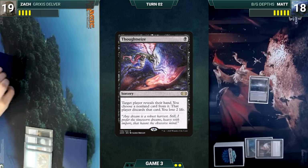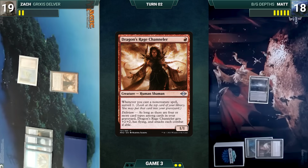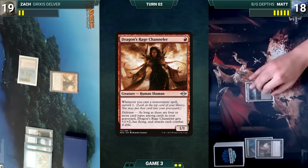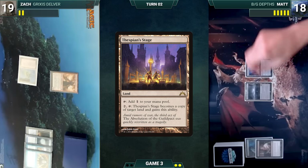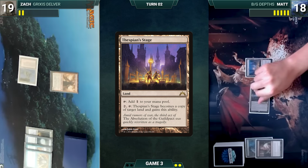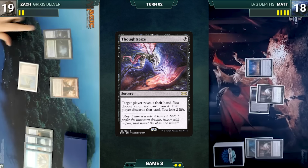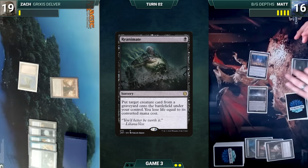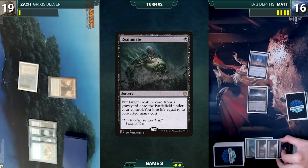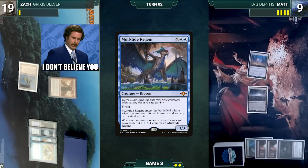I'll play a Volcanic Island, tap it for red, and cast a Dragon's Rage Channeler. And I will pass the turn. Alright, untap, keep, drawing. I'll play Thespian's Stage. Untap Urborg. I'll Thoughtseize you again. Yep, the Murktide and the Misty. Okay, I'll take the Murktide. I'll reanimate your Murktide Regent. Yep. I take 8. I go to 8. So I've managed to deal 12 to myself so far, and I'll pass the turn.